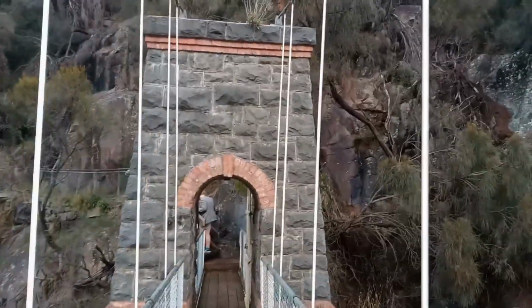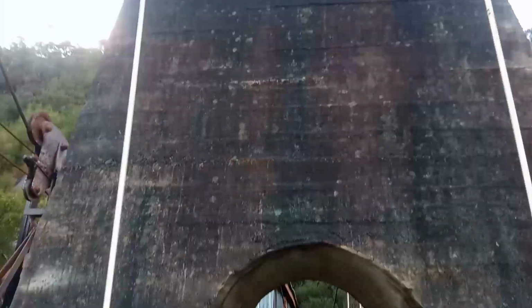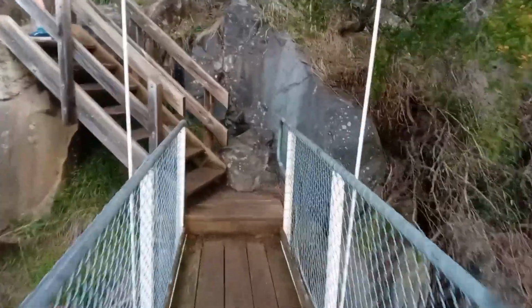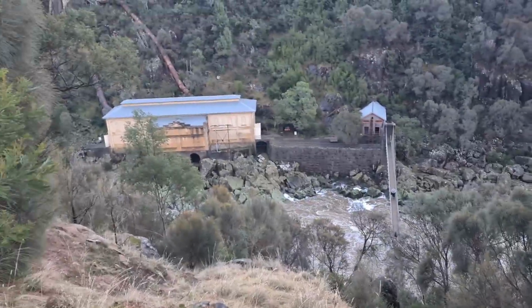1955! Isn't that when Marty arrived from the future in Back to the Future? It absolutely is! The only thing left of the original suspension bridge is this bluestone pylon. You'll notice that the pylon on the other side is made out of concrete, so that must have been rebuilt. Wow. So that's the power station there.